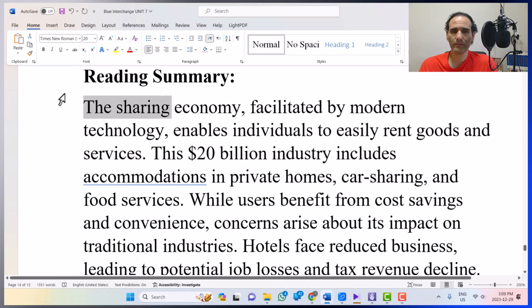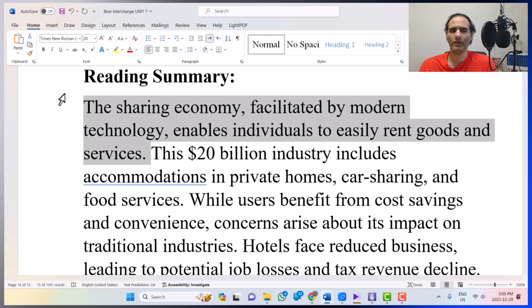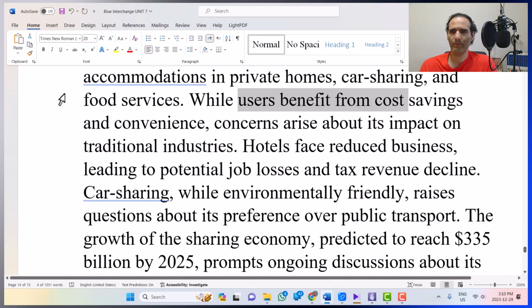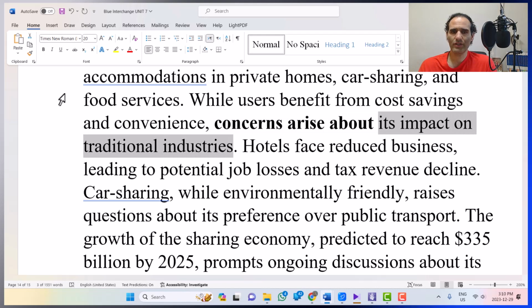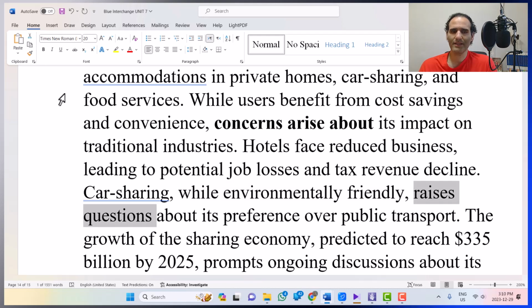But my version, the sharing economy, facilitated by modern technology, enables individuals or people to easily rent goods and services. So what is it? It is the introduction, talking about sharing economy. This $20 billion industry includes accommodations in private homes, car sharing, and food services. While users benefit from cost savings and convenience, concerns arise, worries come up. Its impact on traditional industries. Hotels face reduced business, leading to potential job losses and tax revenue decline. Beautiful, tax revenue decline.